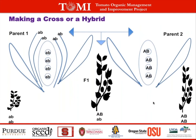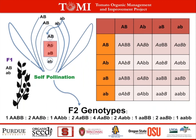So if we were going to make a cross or hybrid, and this is how you would start a breeding project, if you had 2 tomatoes that you were interested in crossing, you would cross the 2 of them. And then you would get your F1 generation. And now we've got a big A and a big B and a little a and a little b. And this is important in how it plays out in the next couple generations. Because now, instead of just having the ability to have a big A, big B, and a little a, little b gamete, we now have 2 new gametes that we can form. Big A, little b, and little a, big B.